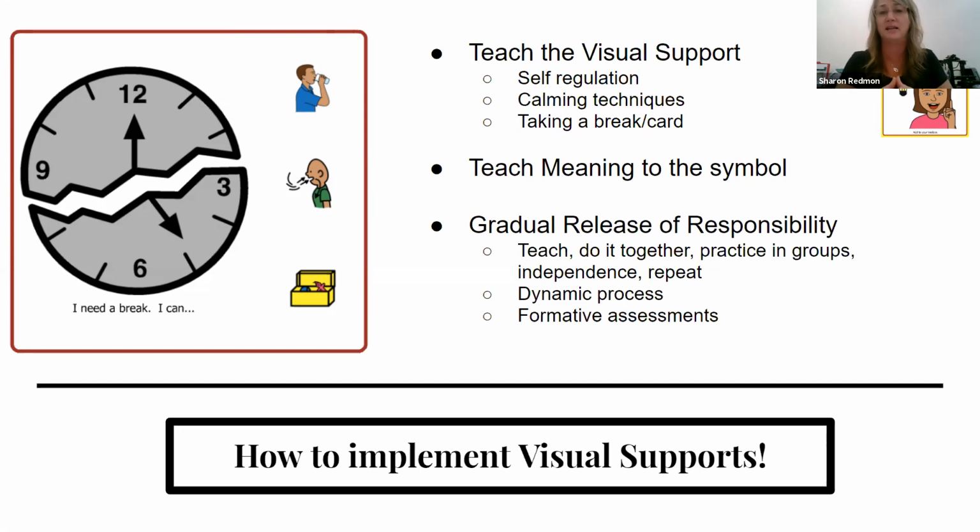So really teaching that meaning to the symbol, and then understanding and doing good teaching, right? This gradual release of responsibility. So you teach it, you do it together, you practice in groups, you do it independently, you repeat, and it is a dynamic process, right? And you can also use it for formative assessments at some point. So really the how of using visual supports, if we forget the teaching part, it's going to fail, right? We do everything we can in creating the best visual support and with all of those techniques, but we still need to teach it. And we need to teach how to use it.